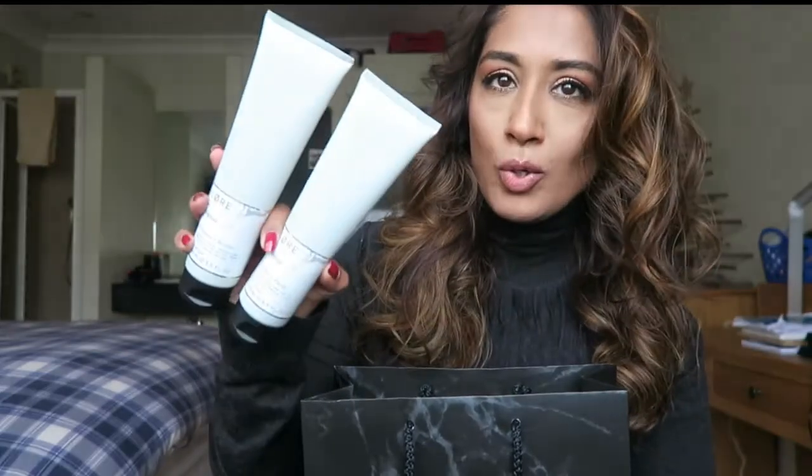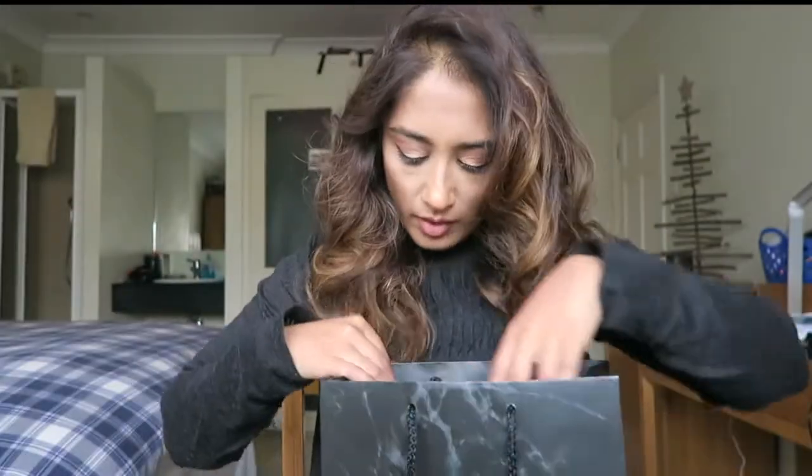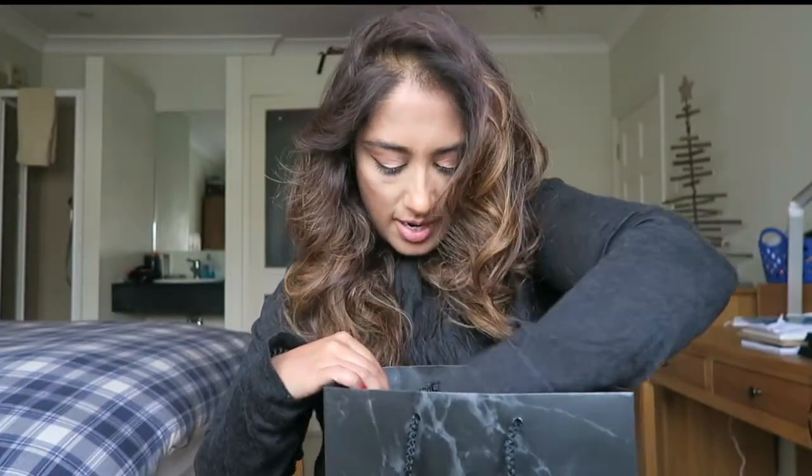So there's one shampoo and one conditioner, which I'm gonna put there. And I have got a sachet of their hair mask. It's a dry hair mask. I love the photography on there. It's a dry hair mask, so it's really easy to put on.